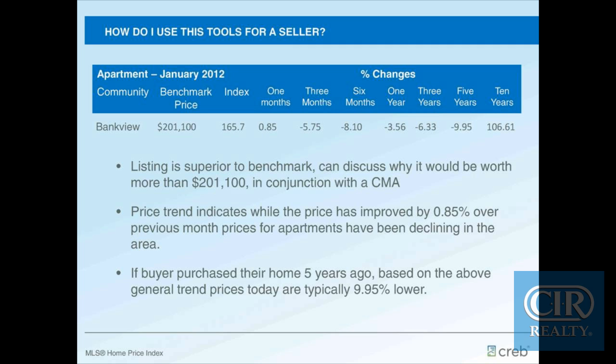So looking now at the listing property versus the benchmark apartment in Bankview, we can see the two side by side. This is not how it looks on the actual HPI charts, the summary report, or the attributes report. But importing this data in, we have the listing property on the right-hand side, and just by glancing at the numbers, the listing property in this case is obviously superior. So we'd say that the listing property is going to have a higher price than the benchmark.